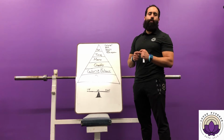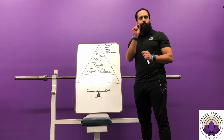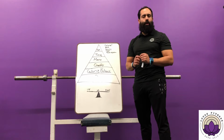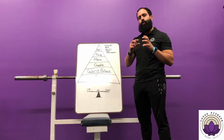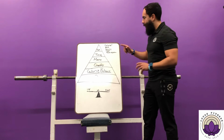I digress. What a calorie actually is, is what's called a thermodynamic unit, which its job is to increase the temperature of water. And you can say that 1 calorie can specifically increase a cubic centimeter of water in its temperature by 1 degree Celsius. So keep that in mind, that calories are actually a heat generator. Okay, that's what a calorie is.